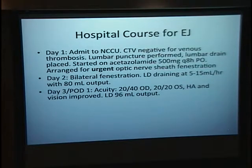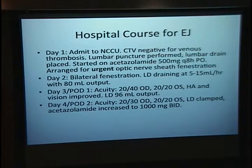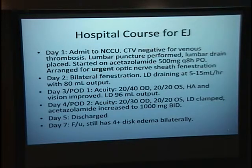And so, just using the Snellen chart, her visual acuities actually improved in one eye. So in the left eye, it improved from 20/30 to 20/20. In the other eye, it was 20/40. But her symptoms improved, which is good. The following day, she had even a mild improvement in acuity in the right eye. The lumbar drain was clamped, and she was able to tolerate the drain being clamped. So that signifies that she's had enough CSF taken out to temporize the symptoms, and her Diamox dose was increased.